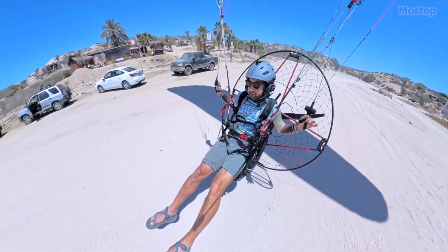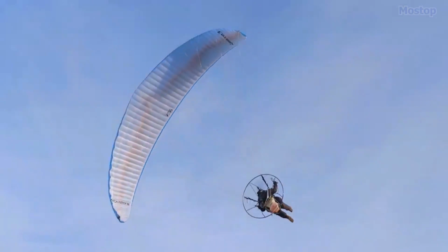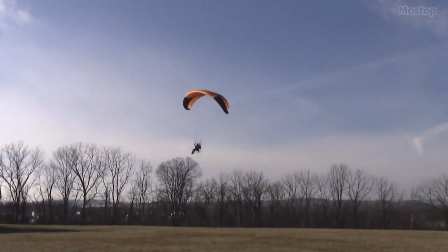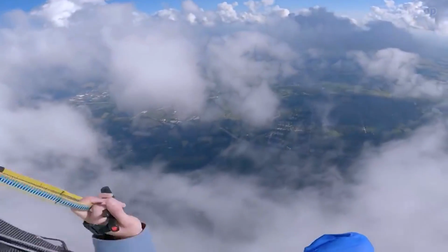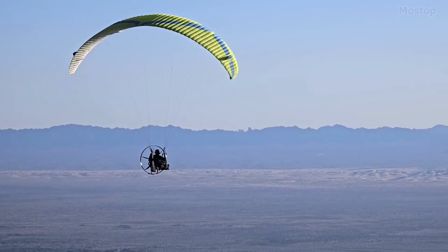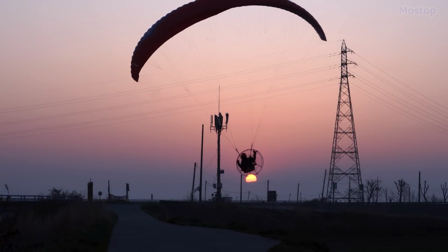In many countries, including the United States, powered paragliding is minimally regulated and does not require a license. The ability to fly both low and slow safely, the open-air experience, minimal equipment and maintenance costs, and the portability of the setup are among the key benefits of this type of flying.